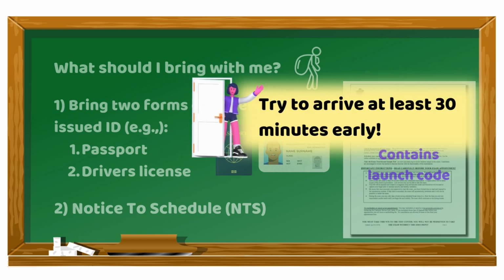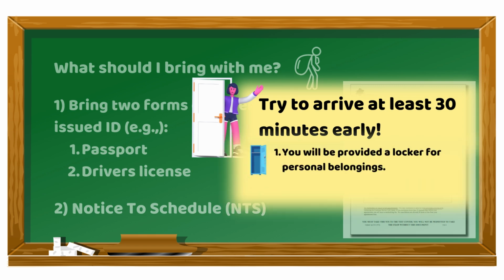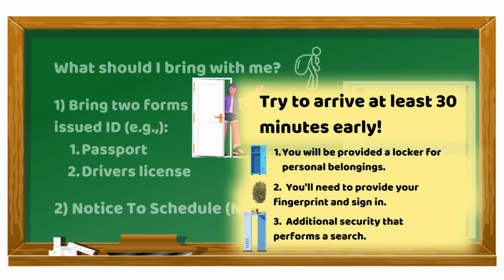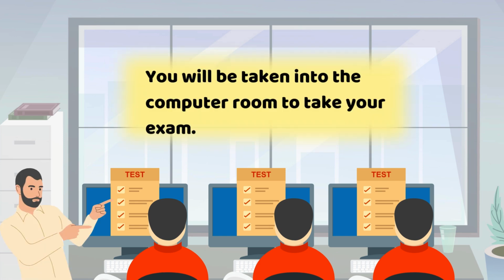So now that you've gathered all your necessary documentation that you'll need to bring, we also recommend arriving to the testing center at least 30 minutes before your actual exam. Upon arrival, you'll check in at the front desk where they can provide you with a locker for your personal belongings. Afterwards, when you enter the testing area to begin your exam, you'll need to provide your fingerprint to sign in. And there's likely also going to be some additional form of security, just as standard procedure. Once this is all completed, you'll be taken into the computer room where you'll sit down to start your exam.